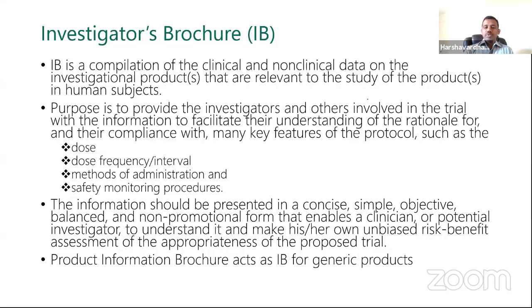The information should be presented in a concise, simple, objective, balanced, and non-promotional form that enables a clinician or potential investigator to understand it and make his or her own unbiased risk-benefit assessment of the appropriateness of the proposed trial. And then the product information brochure acts as an IB for generic products.